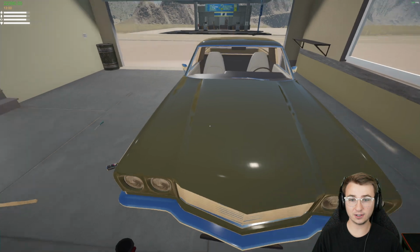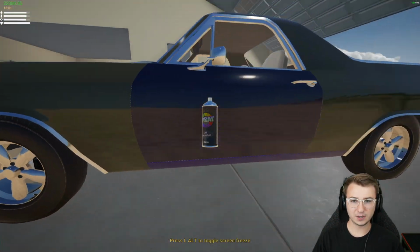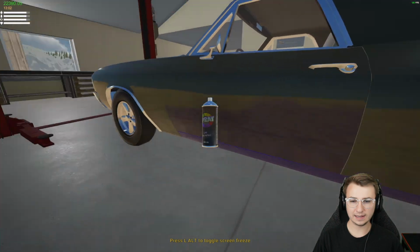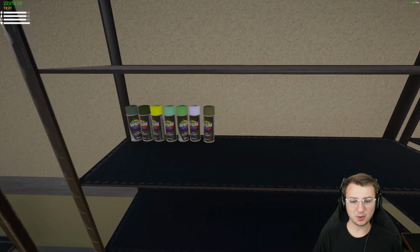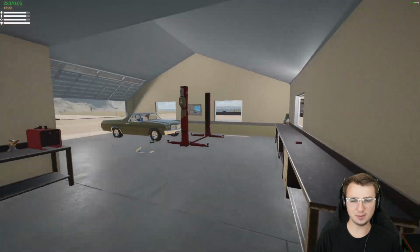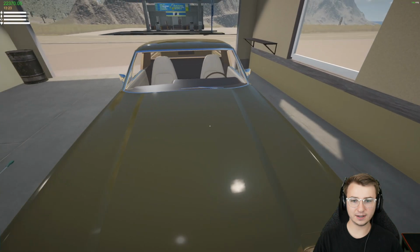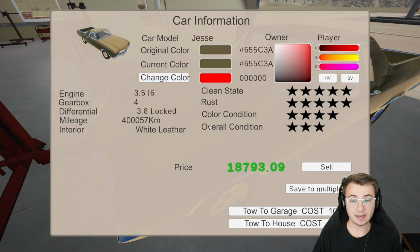$17,500. So color condition still needs to go up quite a bit. Gonna use up probably the rest of this can. We'll have to buy one more. And then I think we'll be done with the paint. I'm noticing it seems like we've really resprayed quite a few different shades of green, but not too many other colors. Now, though, we can grab this, get him put back on there, and let's see, now that this whole side has been resprayed also, see how much we're working with.